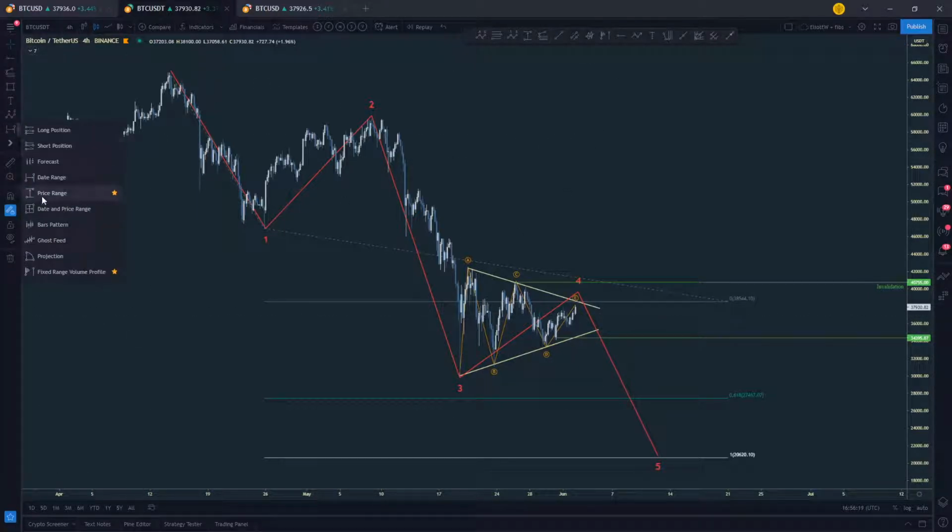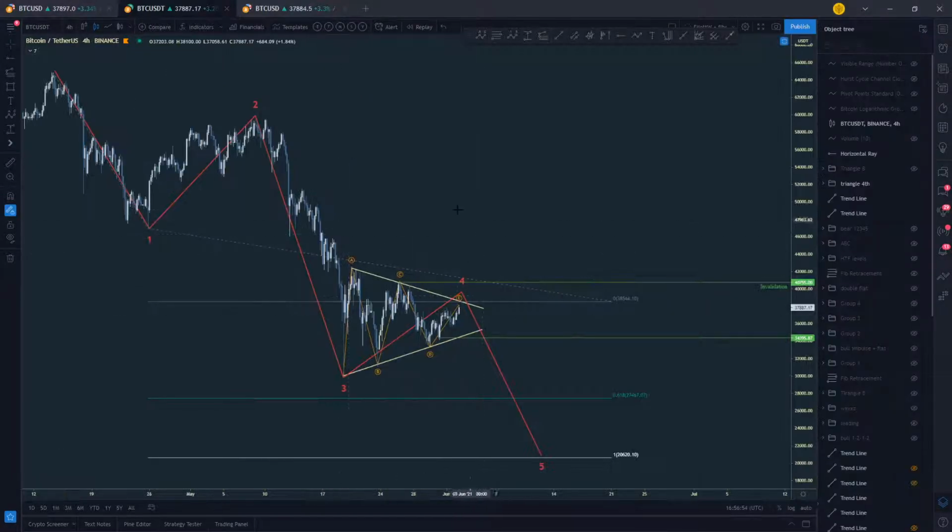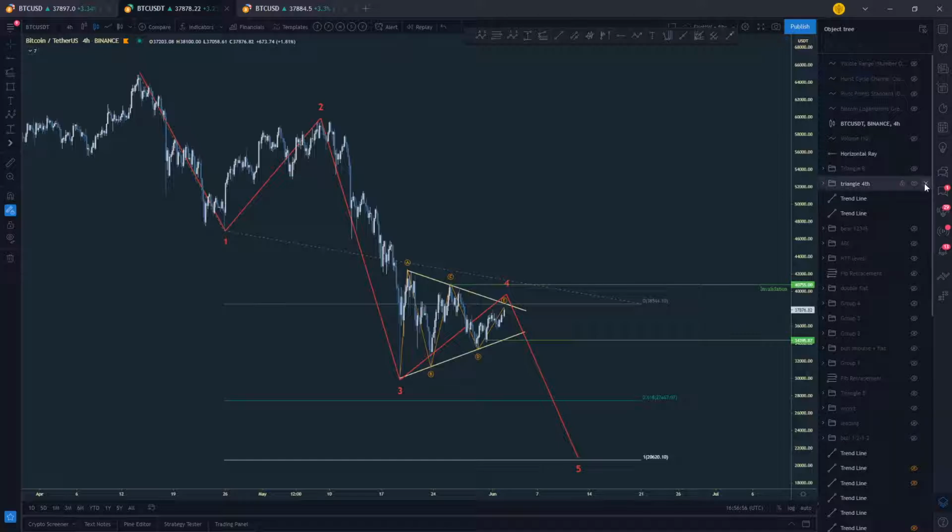And from another way of calculating, the target of a triangle is to take the length of the widest leg of the triangle and project it from the end of E. And that takes us around 26K. So that's a way of seeing that triangle.